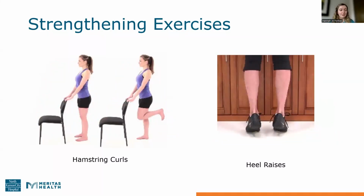The last two we have are just these hamstring curls. So simply just standing upright, trying to pick up your foot and bend your knee, right? This one's going to work the back of your thigh muscles there, those hamstrings, and help you stand upright and tall and help support your back. And then the last one is just heel raises. So lifting your heels off the ground, going up onto your tiptoes and coming back down. Doing about 20 on each side there.